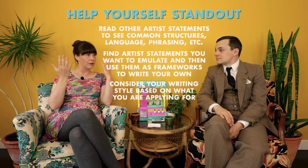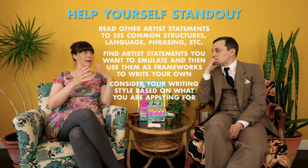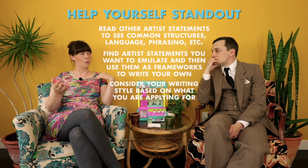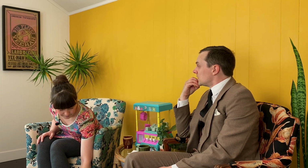So I think you have to trust yourself, but taking risks on how you format something, how you structure it, what language you use, I think sometimes those can be really good risks to take. Okay, so when it comes to applications, it's about being somewhat organized, it's about being flexible.